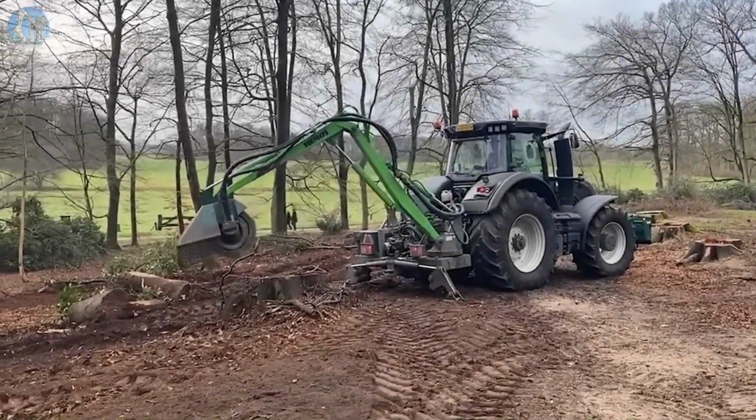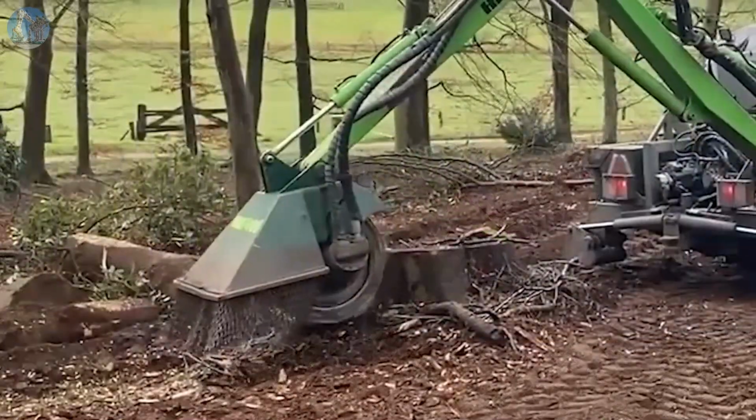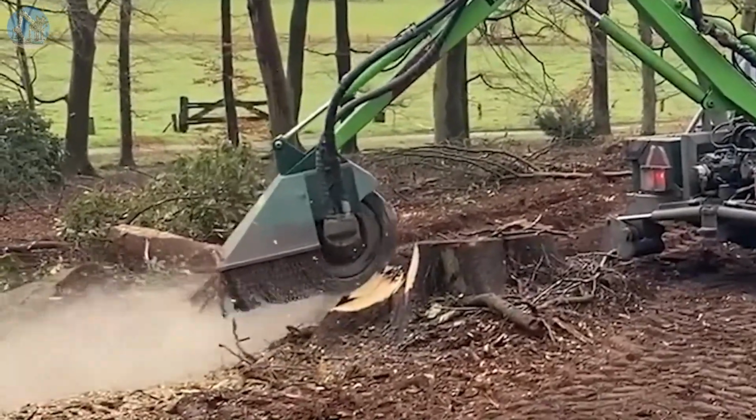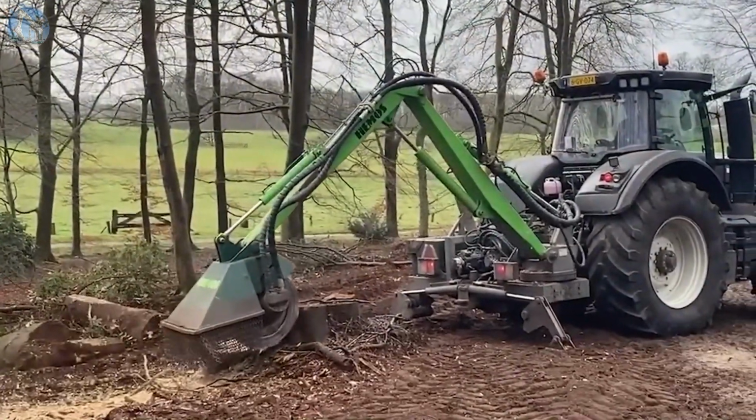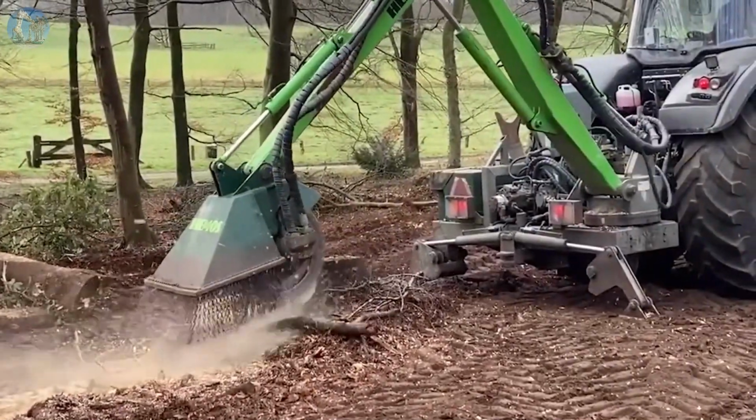Hey there, neighbors! Got a pesky stump ruining your yard? Seco Tree Care is here to the rescue. They've got this amazing stump grinder hooked up to a super powerful tractor. I'm talking 300 to 400 horsepower. That makes quick work of any stump. Give them a call and say goodbye to that eyesore.